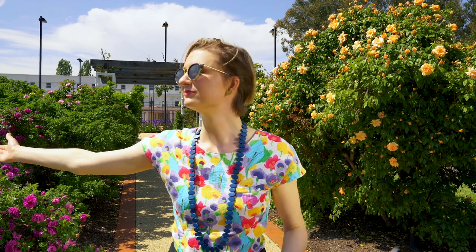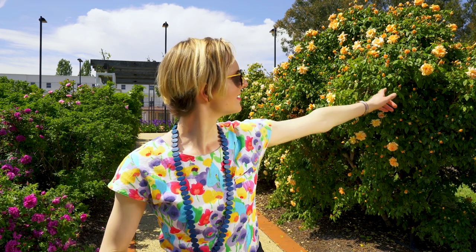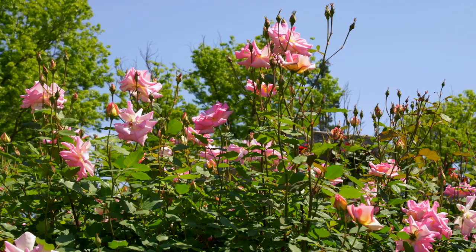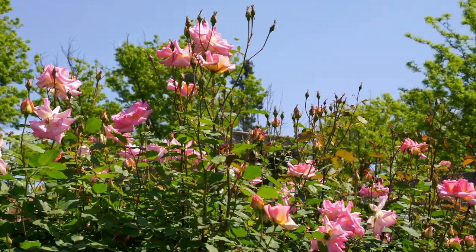They're absolutely full of beautiful roses. They look and smell wonderful. Have you ever smelt a rose before? It's a very nice thing to do. How many different coloured roses can you see here? I can see some orangey-yellow ones. I can see some purple ones. I can see some white roses, some red roses, and even some pink roses.